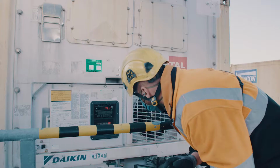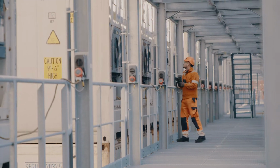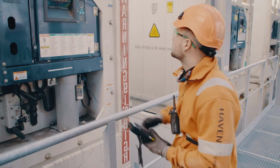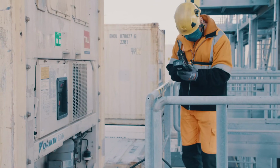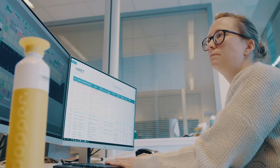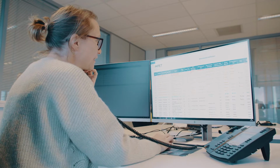From here on out, the reefer gets monitored at least 3 times a day during its stay on terminal. Should any irregularities occur, detection is swift and immediate action is discussed between terminal and shipping line. Potential issues get resolved by our 24/7 on-site reefer response team. If a container's unplug time somehow exceeds the reefer's specifications, our monitoring teams are alerted immediately and automatically.